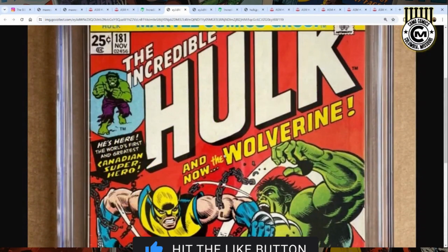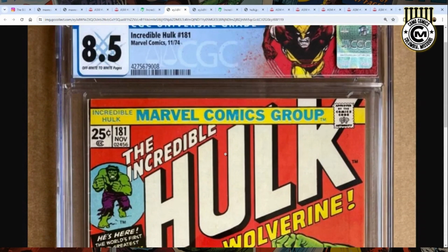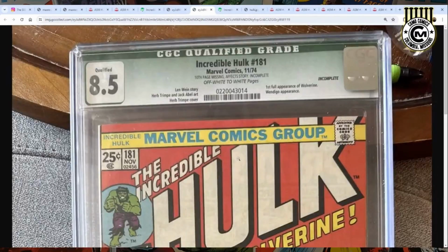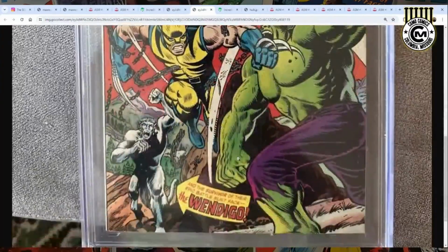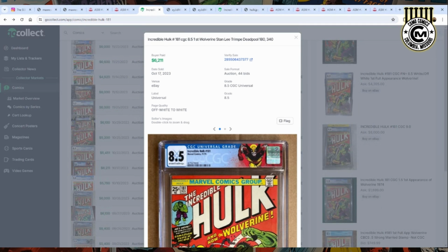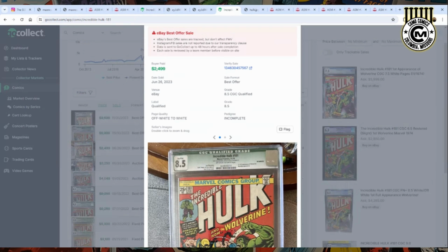So another example where we've identified the book that was sold, presumably in a deceitful manner, as a blue label 8.5, when we know that it was actually originally a green label. That's a problem. This green label was bought in June of this year. It was a best offer from eBay, so it was listed for $2,500. The guy paid less than the $2,500. He did his little thing that he does, and it wound up selling for $6,200. So he's making some good money on this scam, and I don't know another word to call it.